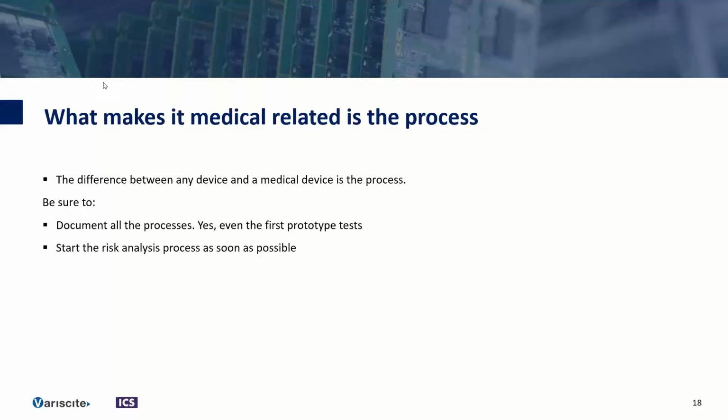The difference between a medical and non-medical development is the process that allows the manufacturer to analyze, specify, develop, and evaluate the usability of a medical device as it relates to safety. So here you have two tips. The first one, be sure to document everything from the very first moment, every test, every decision made. The second one, start the risk analysis as soon as possible. Always have possible risks in mind. Note them down. Next slide, please.